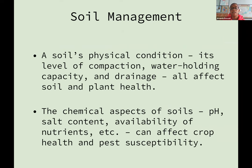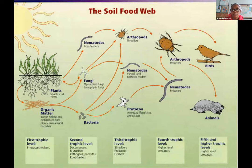A soil's physical condition, its level of compaction, ability to hold water, drainage, all of that affects the health of your soil and your plant. Again, the chemical aspects of soils like your pH, salt content, availability of nutrients, all of that will affect the health of your crops and its pest susceptibility.